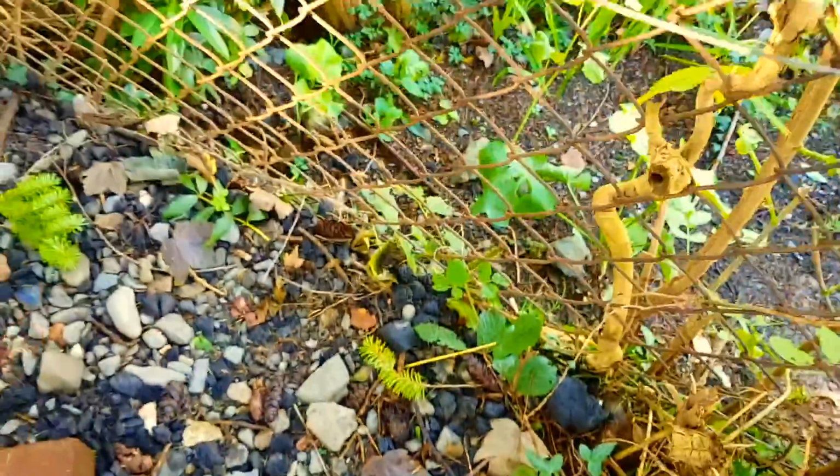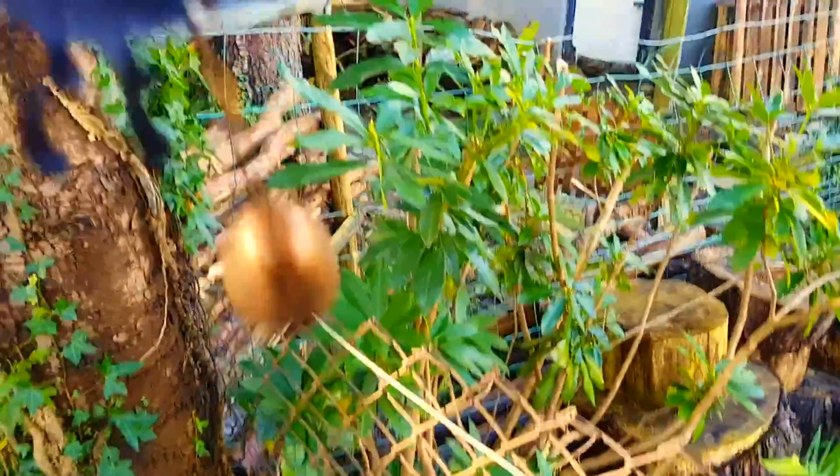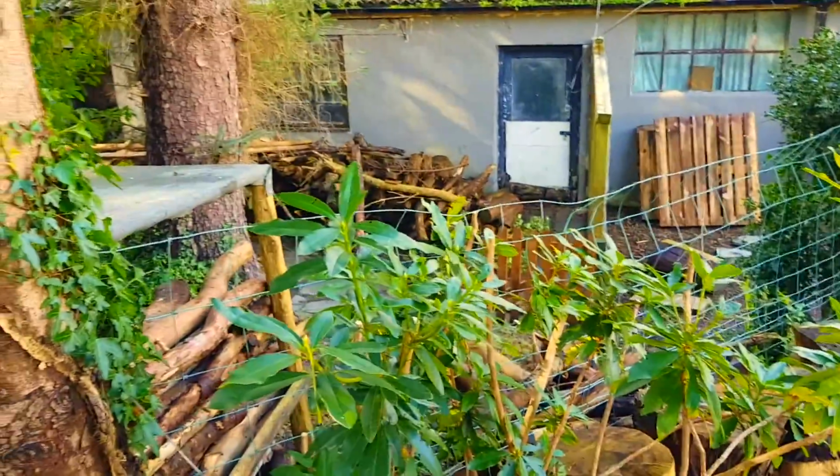Oh, what's my thing? It's fallen down. It's all battered. Look. Oh, that's it. Well, I did have it hanging up there.